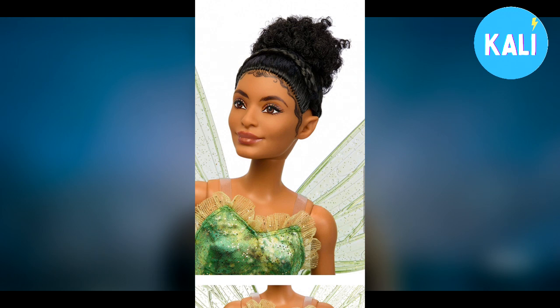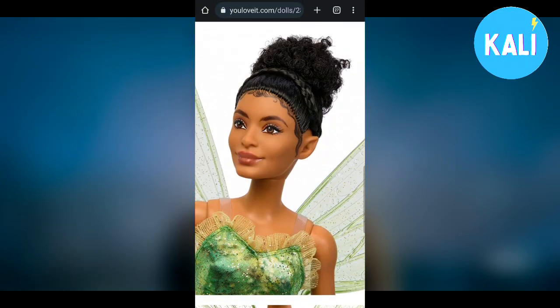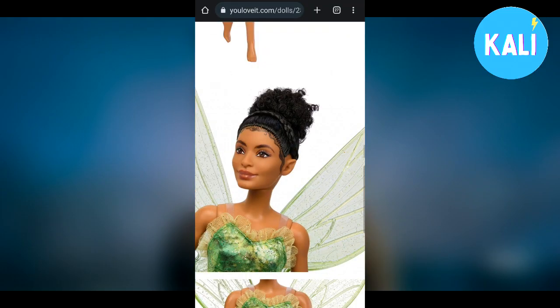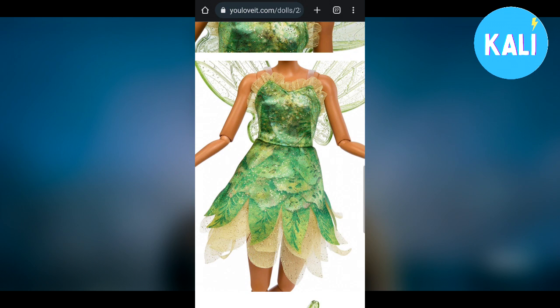Now, correct me if I'm wrong, because y'all know I don't know everything. But didn't we get a Yara Barbie before, but she did not look like this in the face? I believe they made a Yara doll before, but I'm loving the translucent wings with the glitter inside of them. Yes, it just looks really good. Now, the thing about this dress, and I'm just going to have to break this down.